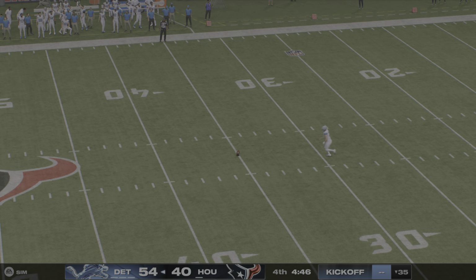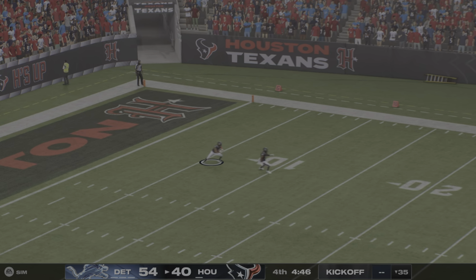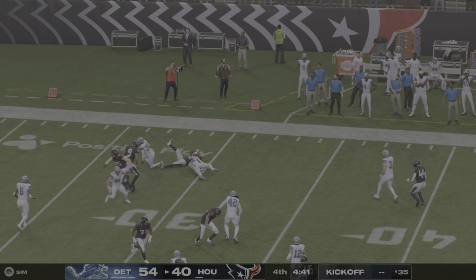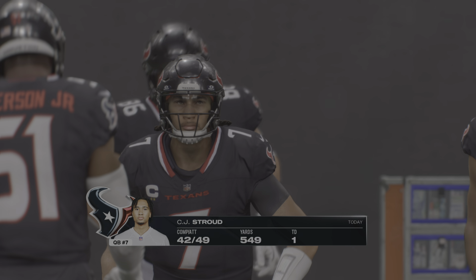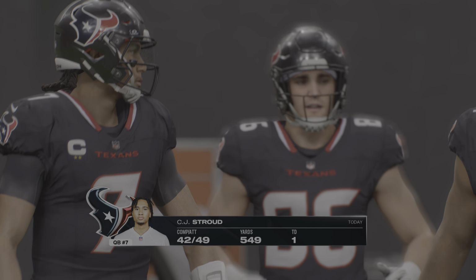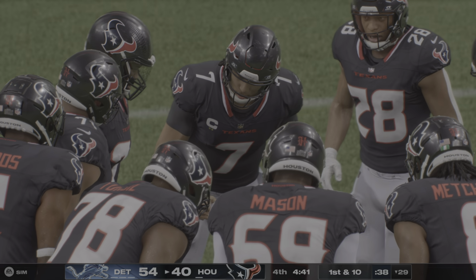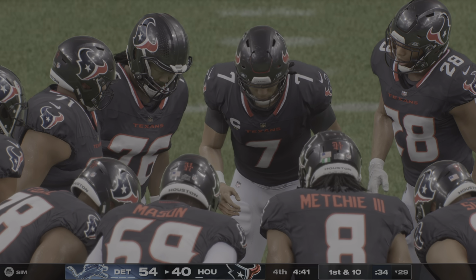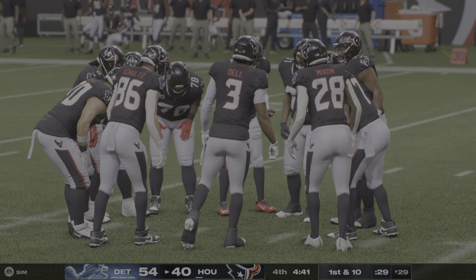Both teams ready to go once more as the kick's away. On the return, here's Sims. And they'll bring him down just shy of the 30-yard line. Texans offense and C.J. Stroud ready to get to work once more. And he has been masterful so far leading this offense, keeping the mistakes to a minimum, on point with his passes, generally one step ahead of the defense all game long.